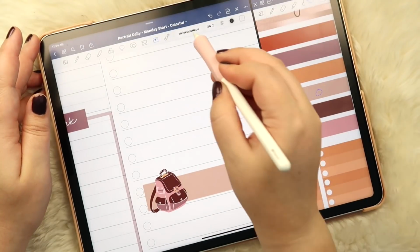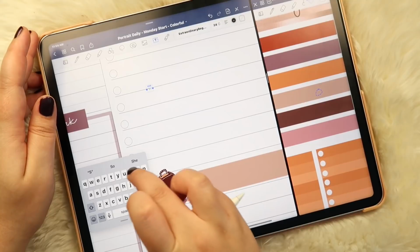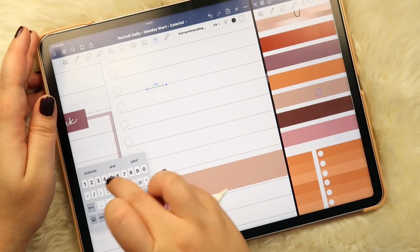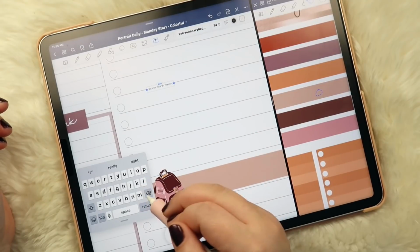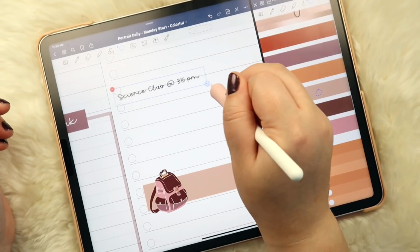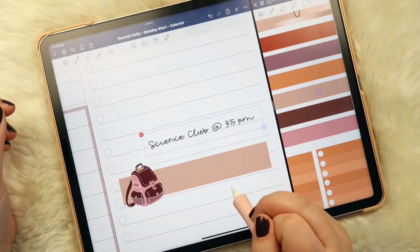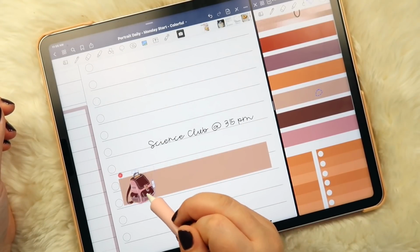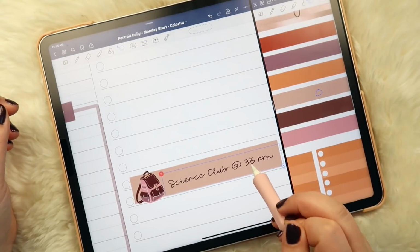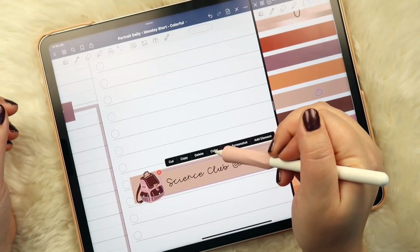And then we'll use our text tool, get the extraordinary font again, and we'll do Science Club at PM. And then I will resize that and blow that up a bit. Maybe make that backpack a little bit smaller. And do that. And then do I want to change the color?